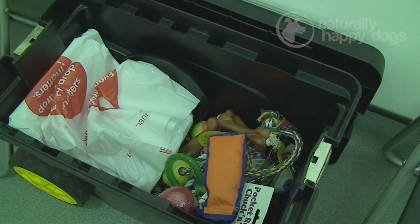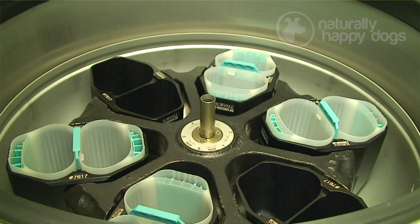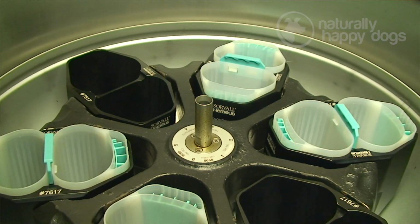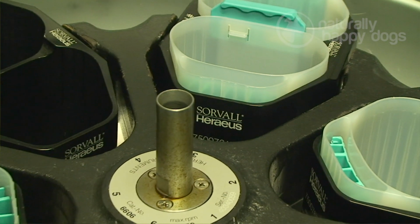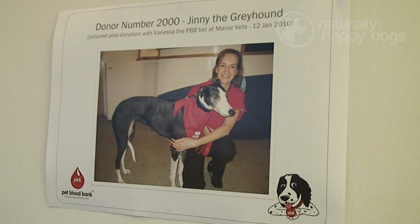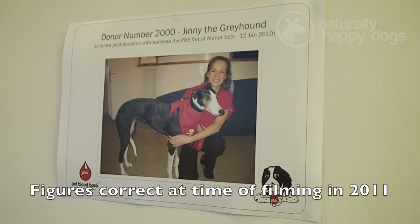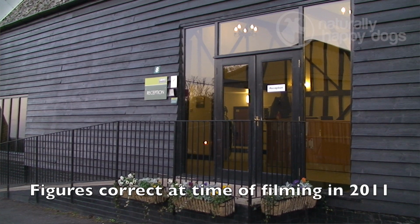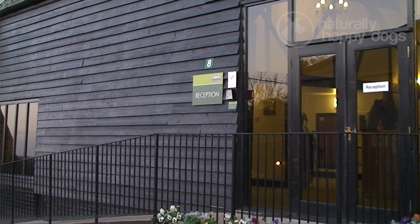And that unit of blood is then brought back to our processing laboratory, where it is then centrifuged, and 1 unit of blood can help save the lives of up to 4 dogs. So it's a very valuable gift if your dog is able to donate. In 2010 we had over 2,500 doggy donors come to our venues. We have about 48 venues around the country at the moment, and our collection team in general are out at those venues about 3 times a week.